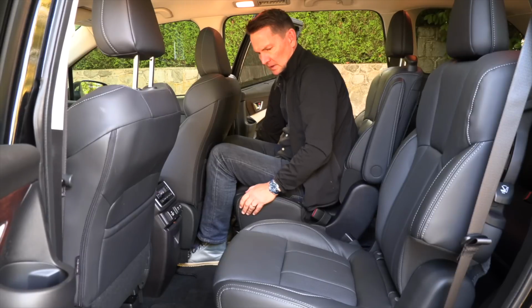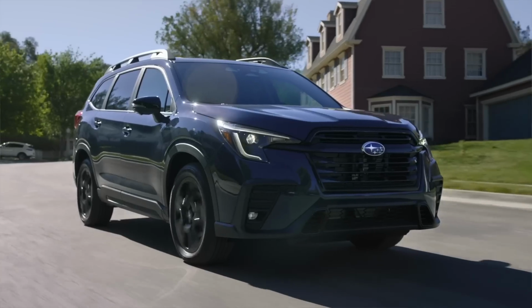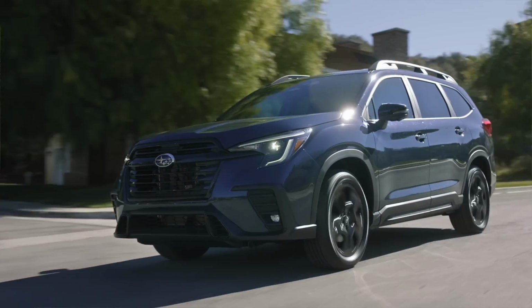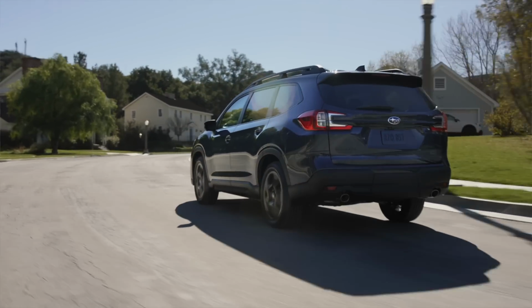Well, and that's the great thing about the Ascent is that there are a variety of trims that offer captain's chairs and bench seats. Now, the Onyx trim does not offer a bench seat. That is one trim that you picked. It's actually only a 7-passenger vehicle. So we took a look at some others for you. The Limited trim offers the bench seat and captain's chair. So obviously the one that you want is the bench seat.